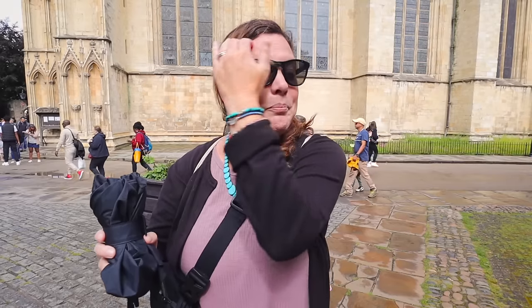Like, you learn a little bit about all the effort that went into building these things 1,000 years ago. It's so crazy to think about building something like this back in those days. So we actually booked a time to come in here today.